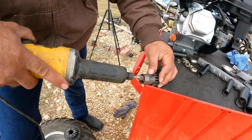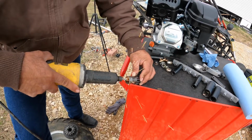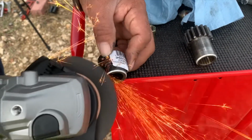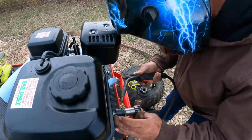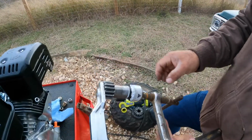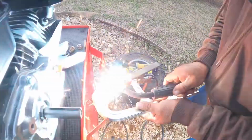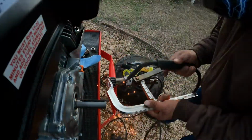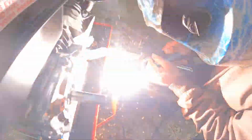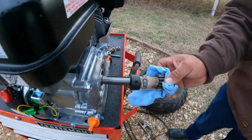But before that, we're going to sand down or grind down the little insides of it first, because it has little teeth sticking out. So hopefully it works. And right now we're starting to grind down the sides, so that we have more material to grab onto and weld to. Alright guys, now you can see we have it welded.